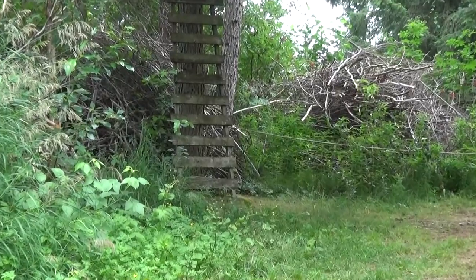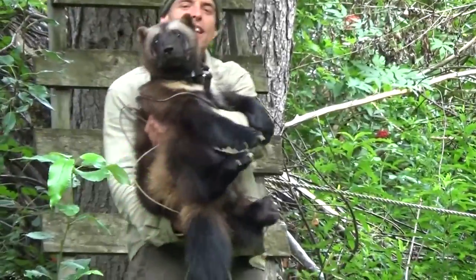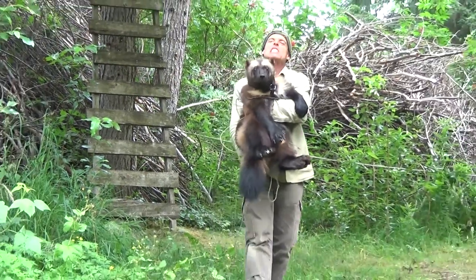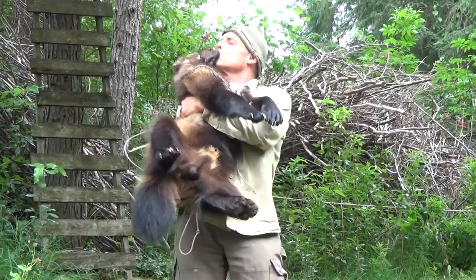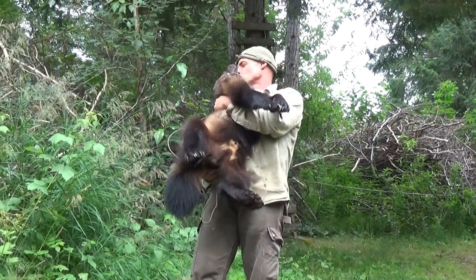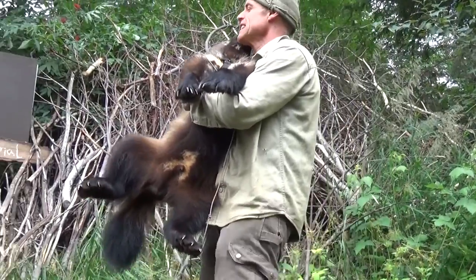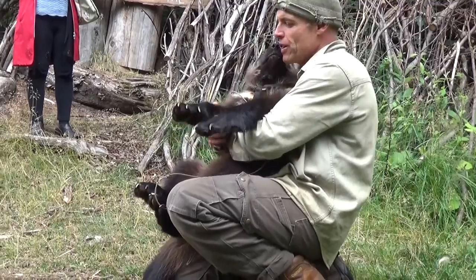The famed wolverine. He was sleeping. But by God, don't be fooled. This creature, now remember the little weasel killing the chickens? This is the largest member of the weasel family, and this weasel right here is fully capable of bringing down a full-grown moose. This is Jasper the wolverine.